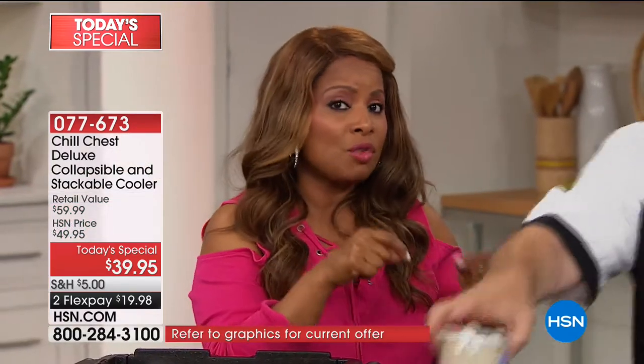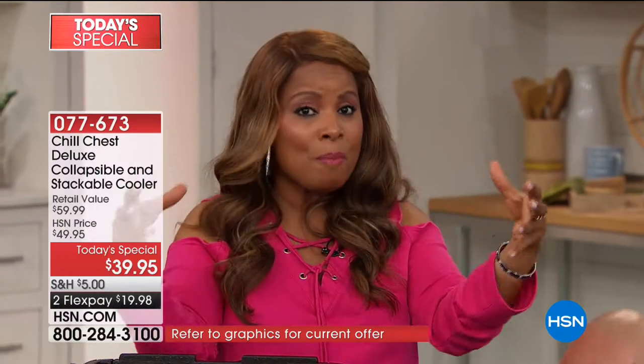There are many of you who even have medicines that you have to travel with that need to stay chilled. So you've got that chill pack that we're including. You can put that on the inside and transport virtually anything.